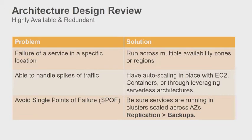And avoid single point of failure. So look at your architecture as a whole, and you should not have any single point of failures at all. And you can leverage, again, multi-AZ, you can leverage backup, elastic load balancers. These are all technologies that are available to you today within AWS, where you can completely remove the single point of failure.